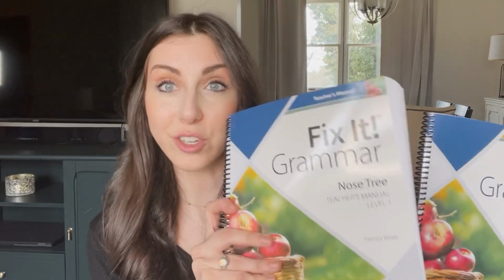So we're going to start with level 1, and then there's a teacher's manual too, and it's basically just, let me see here. Yeah, it's just the answer key. They do give some instruction and some pointers, but for the most part, it looks like it is just the answer key, and that's fine. Again, this is not our main grammar. This is just to supplement, just to make sure she really is getting a good handle.